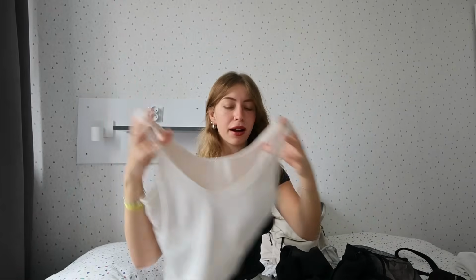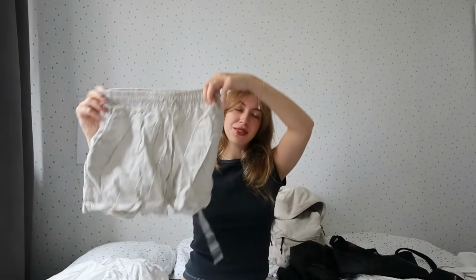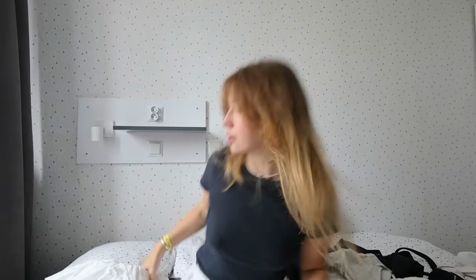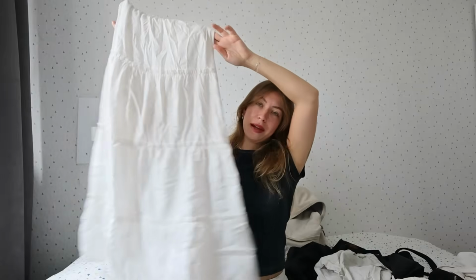Honestly, you don't realise how much the fit of a t-shirt matters until you try on the wrong one and you're like, oh my god, I look awful in this. Oh, I actually have one more top. This is what I was wearing yesterday, this Halara tank top with a built-in bra. And for bottoms, I have some linen shorts. I have what I'm wearing now, these white linen trousers, and also this white maxi skirt.